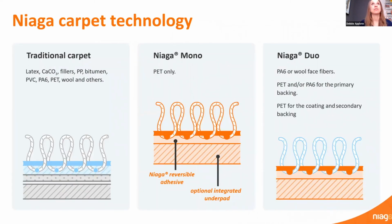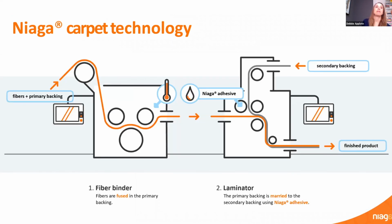Some insights on the carpet technology for who would like to look more into it. So on the left, you see traditional carpet with a lot of different components, and then everything's bound together with latex. Whereas the mono concept is PET, and the duo concept can have a different type of wool or face fiber. The way this was designed is it's actually quite easy, as you always see with most of the innovations, they turn out to be quite easy.